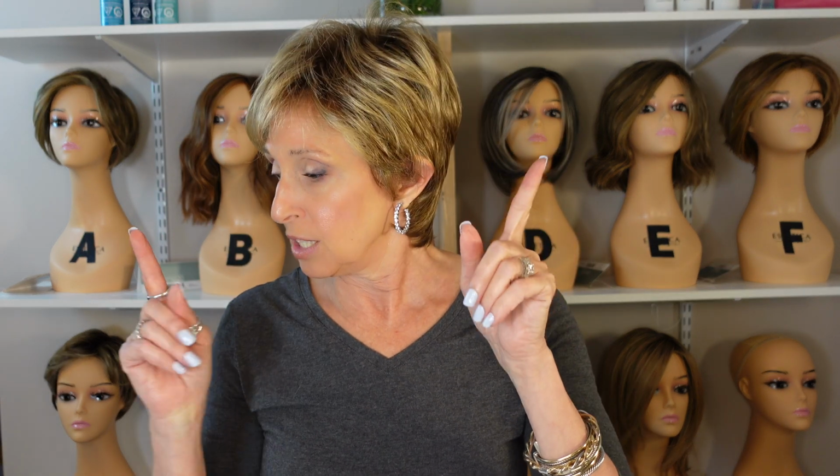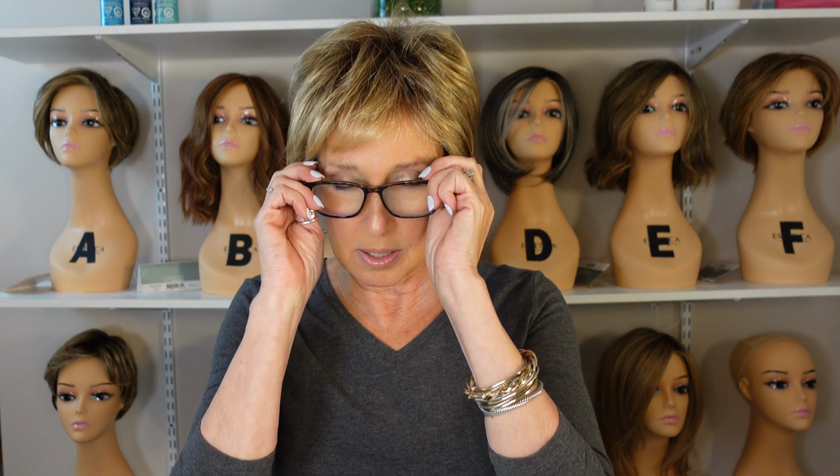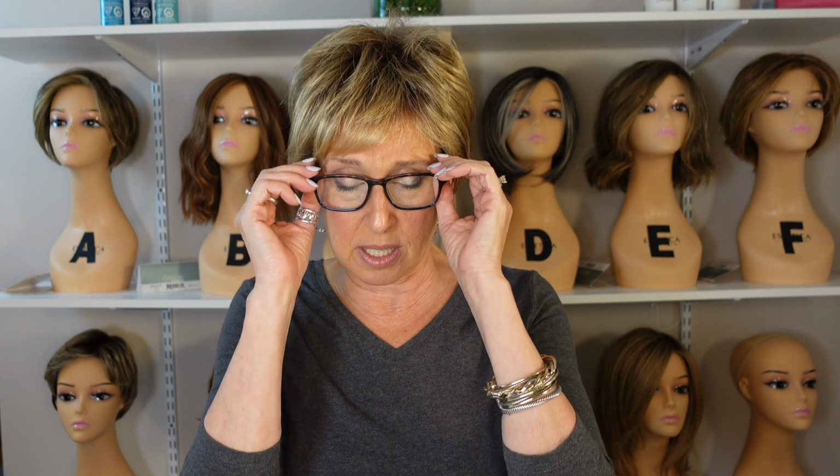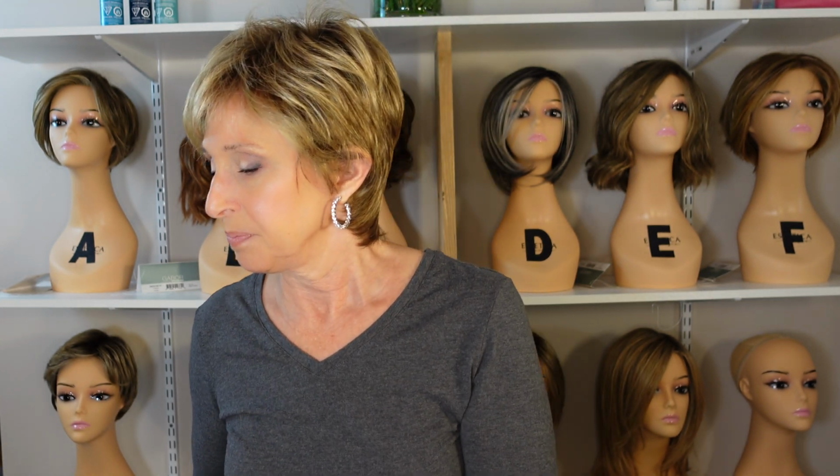Now let's try on the glasses. Put it under the ear tabs. Okay, I can feel it under the ear tabs. Put it over the ear tabs. No problem. That's how I wear it, over the ear tabs.